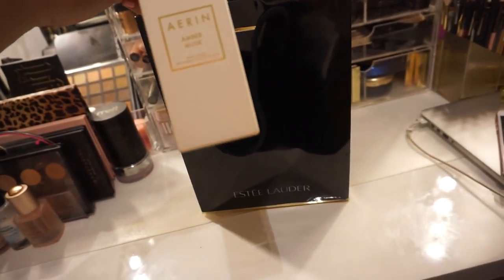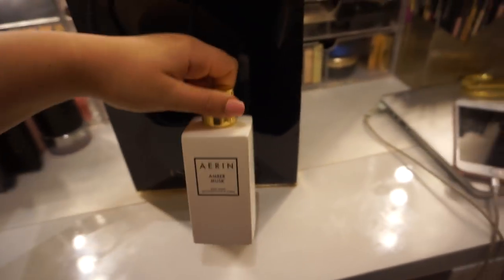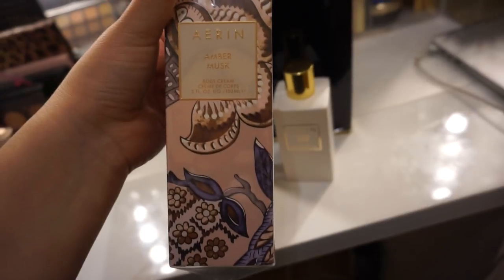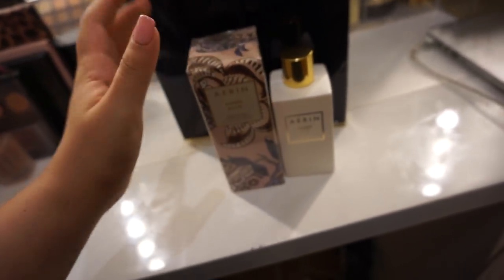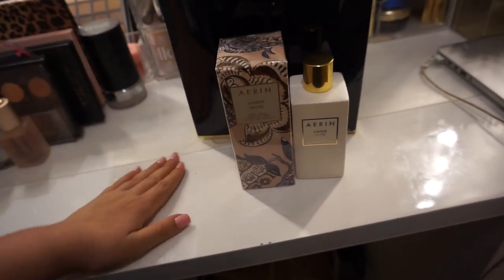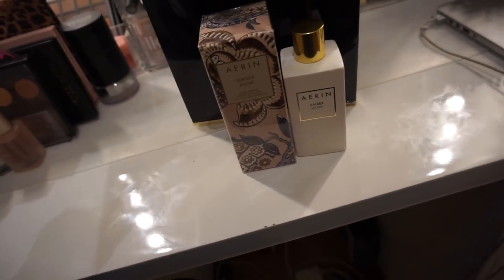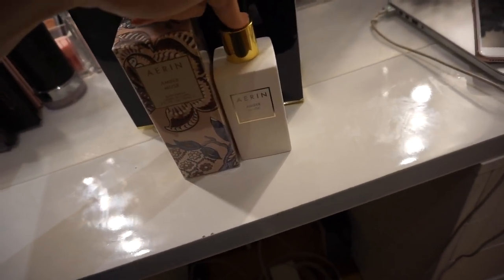Let's see. First up, oh my gosh, we have an Aerin Amber Musk. And I think this is the perfume. Yay! So this is brand Aerin. I always see this at Nordstrom. And actually, I think one of you guys told me about this and told me to get this. This is the body cream. This is the body wash.